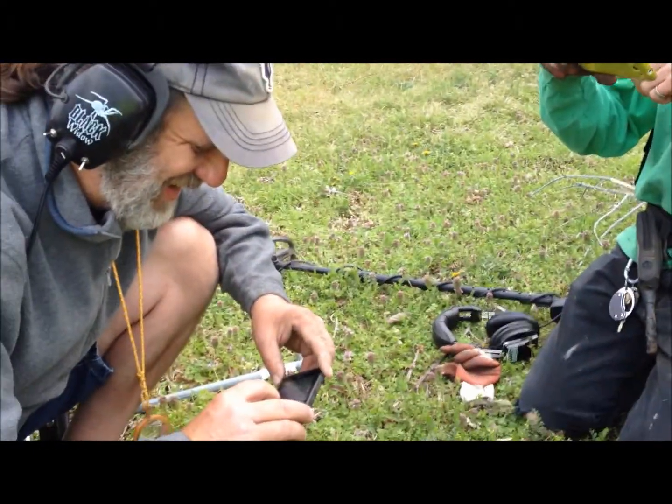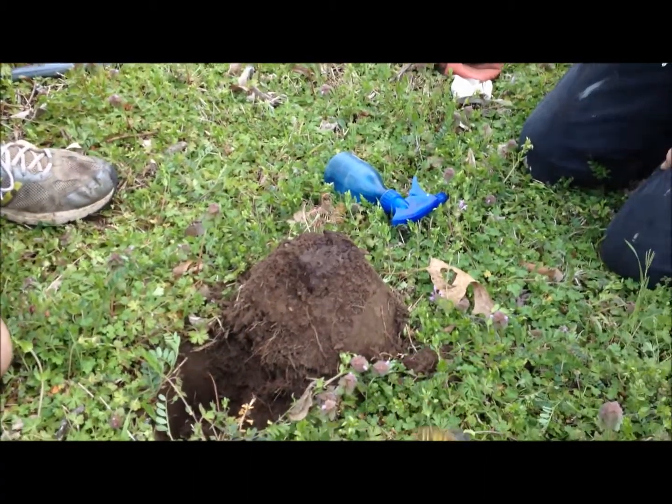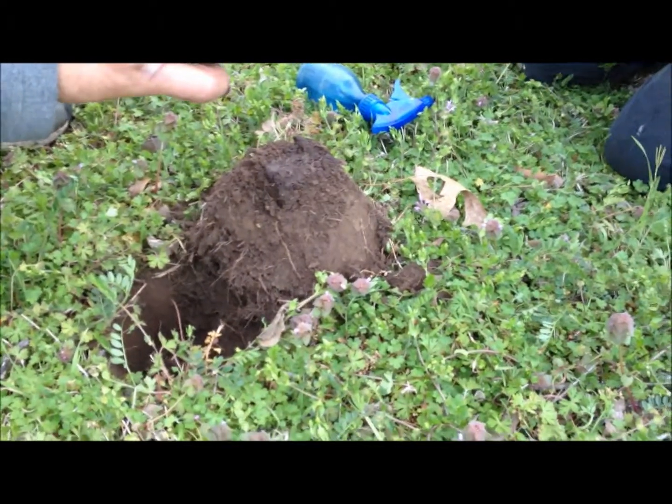I gotta get back to work. 65 Fozzie B just pulled another wheat out of there, so that's 3 wheats and $1.50. Now he's getting a pretty high quarter signal. Quarter, hopefully.